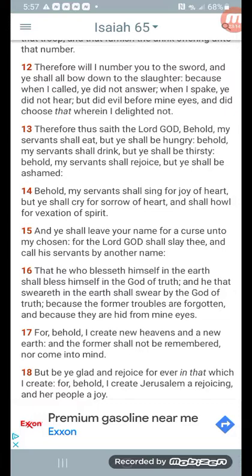But ye shall be hungry. Yeah, 2/3 going to be hungry out there, bro, because that great famine is coming, man. It's here. It says, behold, my servants shall drink, but ye shall be thirsty. So we're going to have drink, man. The Most High is going to take care of our necessity. He's going to take care of our needs, man.